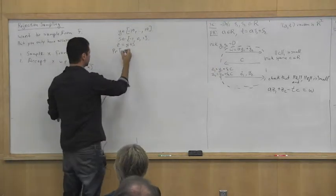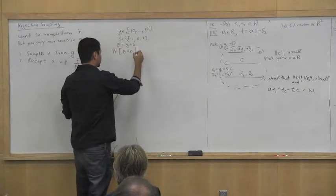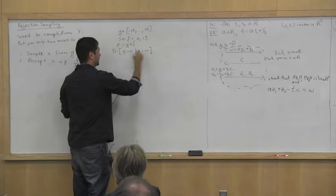So what's the probability, for example, that z is going to be 0 given that s equals -1?